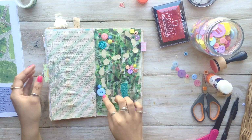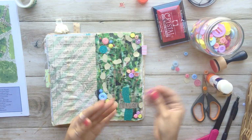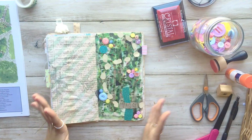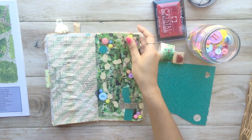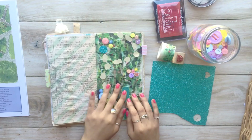That's cute. My camera stopped recording and I was halfway through putting all of the little flowers in my garden. So all I did is I just grabbed more buttons and put them in little clusters. Obviously it's not the most beautiful looking spread I've ever done, but it's definitely one of the most creative. Look at it as an art journal page where you kind of do what you want to do, and hopefully this inspired you in some way.